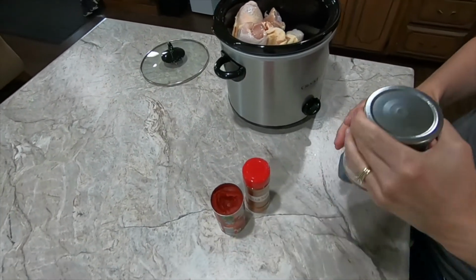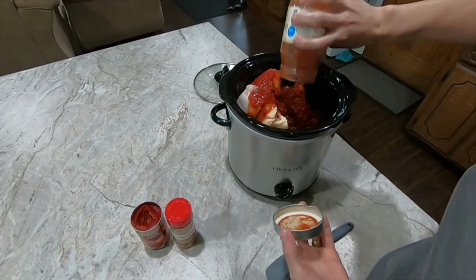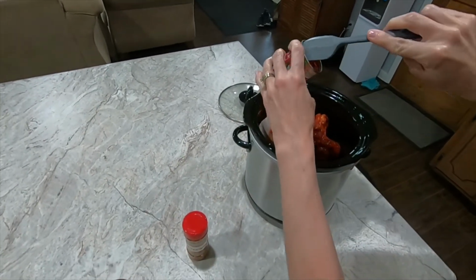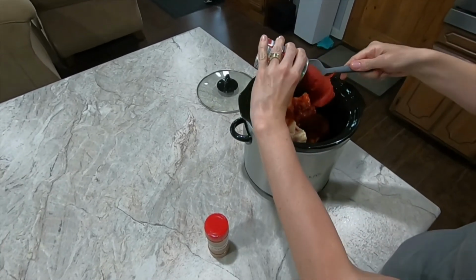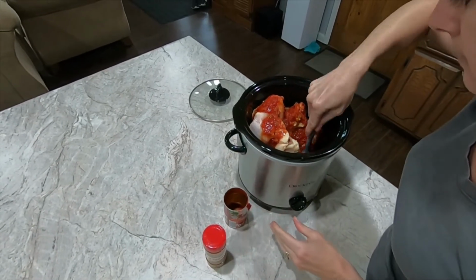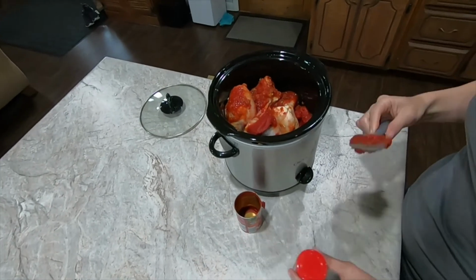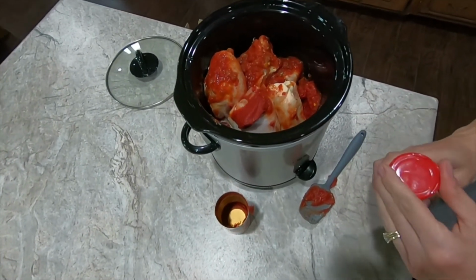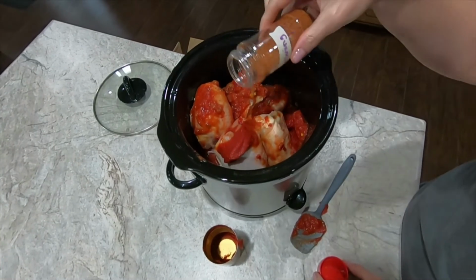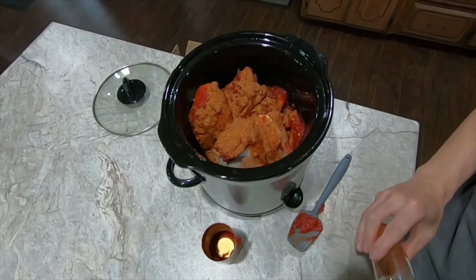Start by putting your chicken into your crock pot, then add a jar of salsa, and 1 can of tomato paste. As the chicken cooks, the juices will make a liquid in there, so you don't need to worry about adding any extra water. Finish it off with about 2 tablespoons of taco seasoning. This is one that I've made myself. Put the lid on and allow it to cook for several hours.